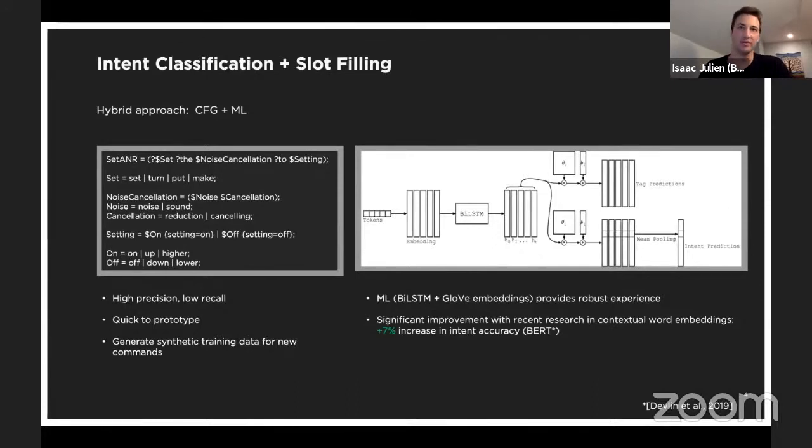The rule-based component was also important to quickly get the functionality to a point where people could use it comfortably, internally at least, allowing us to collect more realistic data with which to train the ML model.